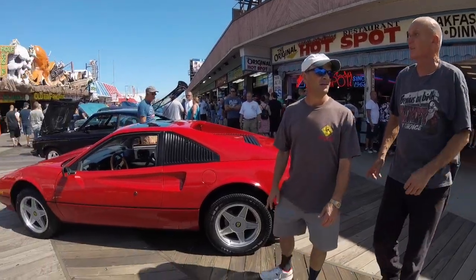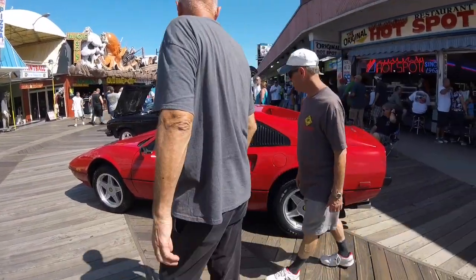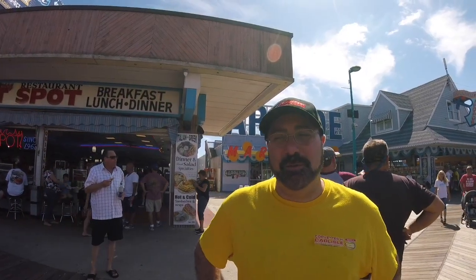If you're not a car guy, but you want to have a cool ride, this Fiero kit car is really cool. If you like good looking cars, this Fiero kit car may fit the bill for your girlfriend to like it.